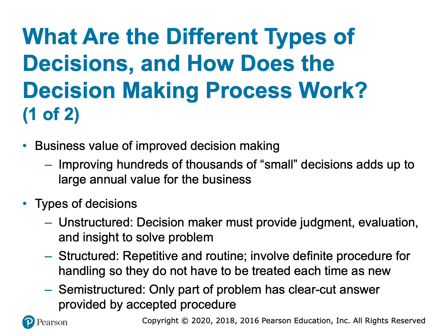The different levels in an organization tend to make different types of decisions and require different types of support to make these decisions. There are three types of decisions. At the top level, unstructured decisions; at the lower level, structured decisions; and at the middle level, semi-structured decisions. So, what are the differences in these types and levels? In unstructured decisions, the decision maker must provide judgment, evaluation, and insight to solve the problem.